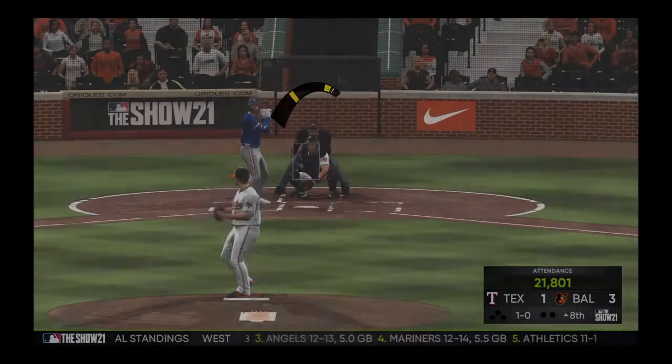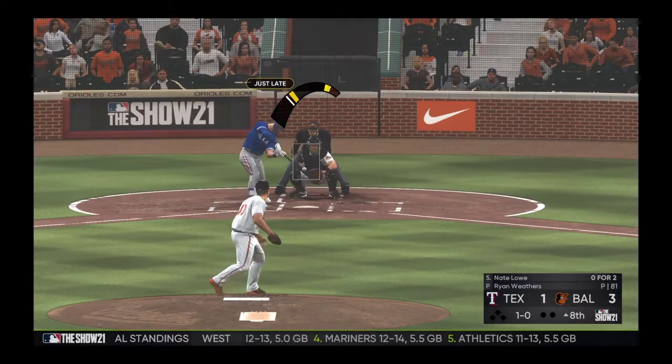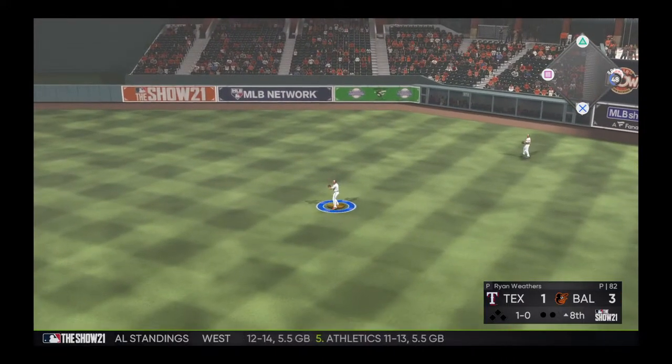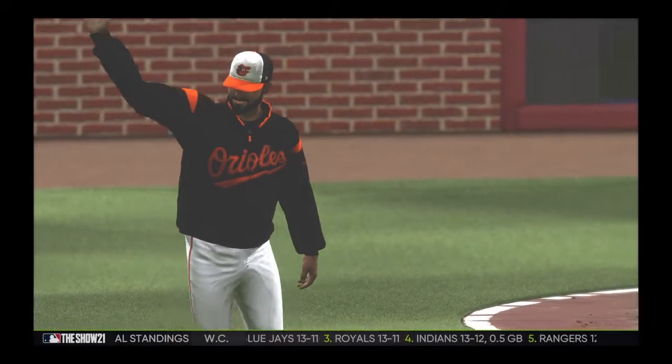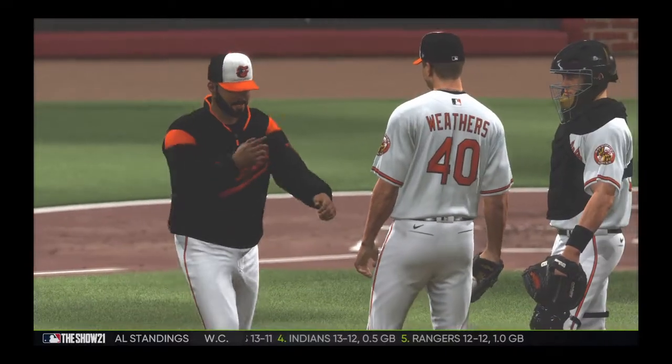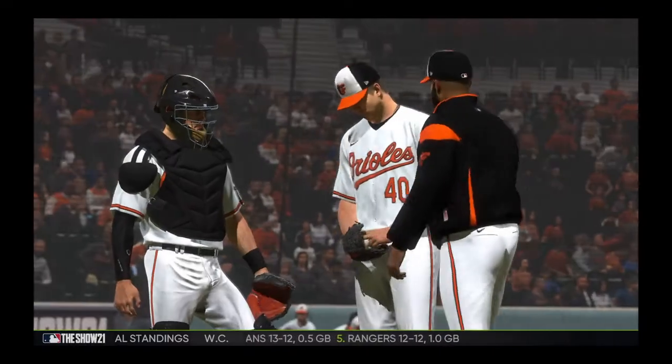Still 3-1. Now Ryan Weathers is getting up there with the pitch count. He's going to face one more batter here. Unfortunately, it's going to be a base hit, as Lowe takes that one into center field. That's going to end the day for Ryan Weathers. He pitched very well in this one, 7 innings. We'll get to see his numbers shortly.